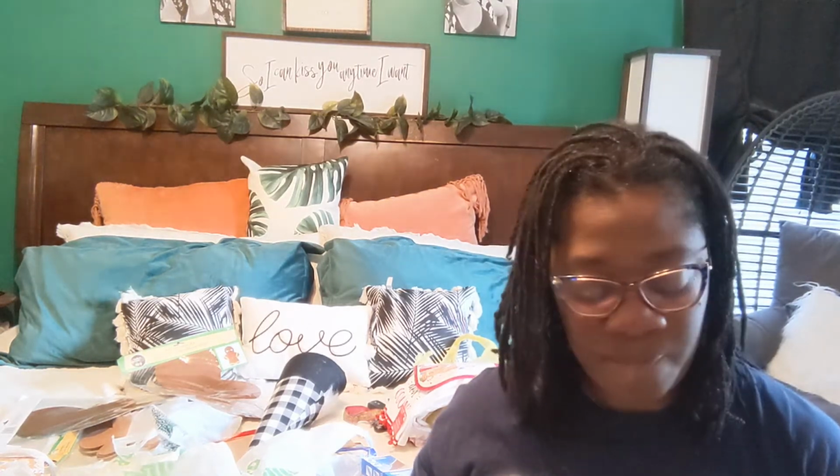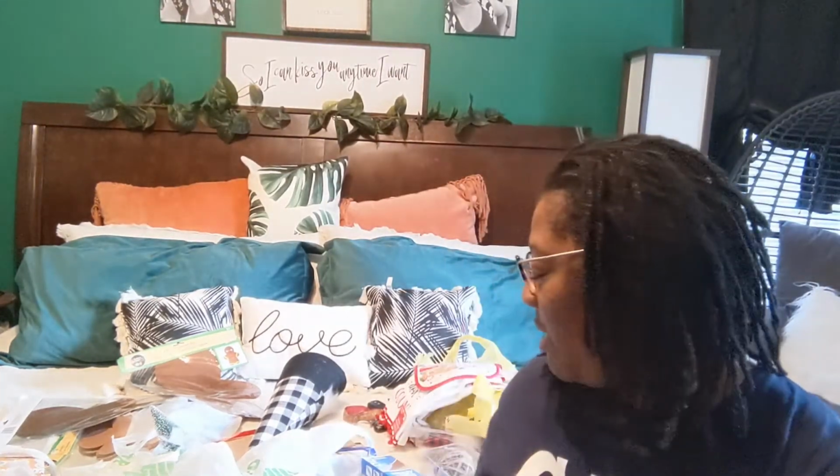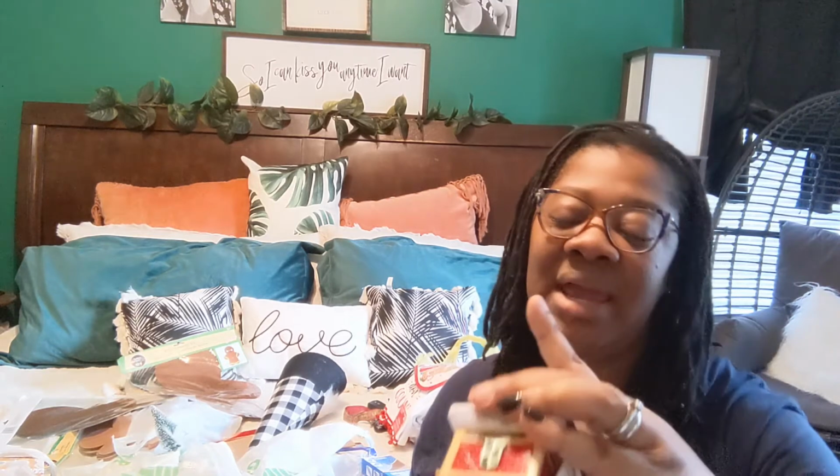But yeah, I'm not sure if I'm going to keep them like this, the colors. I don't know. I might. They'll probably end up on my tier tray. But you can also put a tea light candle in here, not the battery operated ones, not the ones that light up with fire. And it says it on the pack not to put those in there.